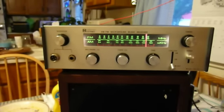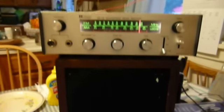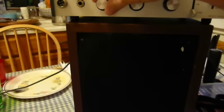I mean, there it is with 3 feet of wire roughly as an antenna, and it's pulling that station in particular from 40 miles away, and it's just as clear as you could ever hope for. And of course the auxiliary input works well as well. And so here's the auxiliary input.